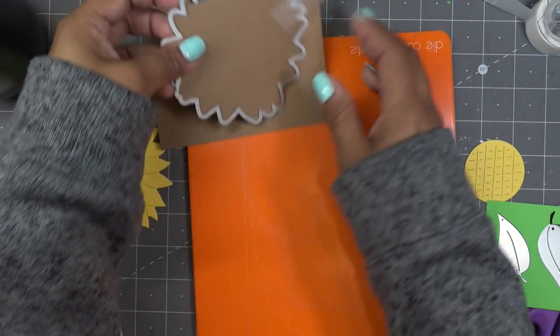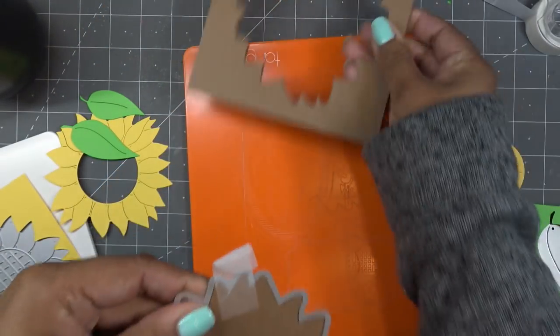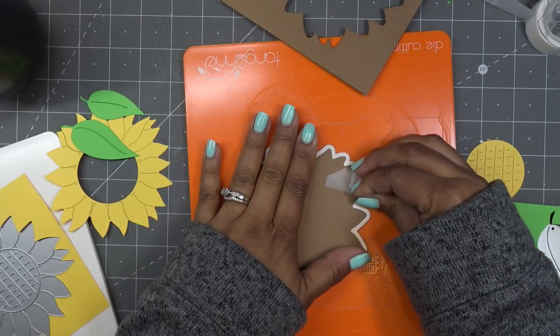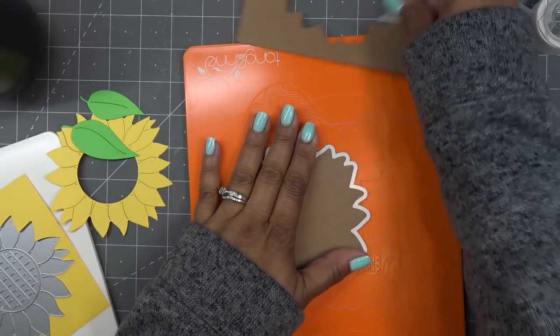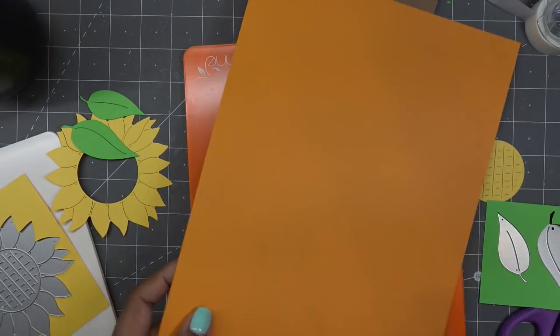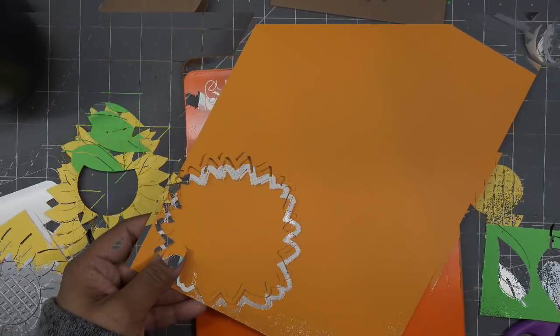And I'm going to use this same die. Oh my goodness, let me take it off of here. I guess I am going to take it off. I just want to be careful with it, but here we go. Boom. I'm going to take this main die and run it through this orange paper too, because I need the actual flower base again. Okay, I'll be right back.